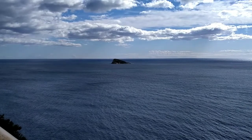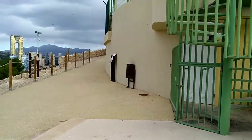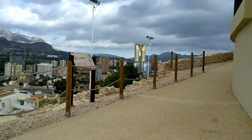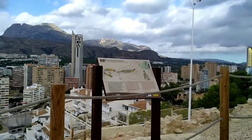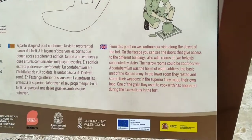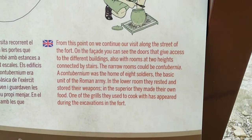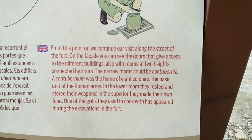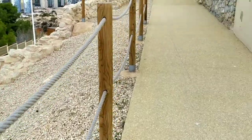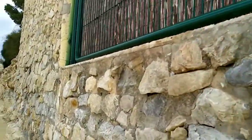Benidorm Island. It's an old fort. Maybe you can read that in the time I gave you. I always remember this being a road up past this swimming pool on my right. Behind that fence.